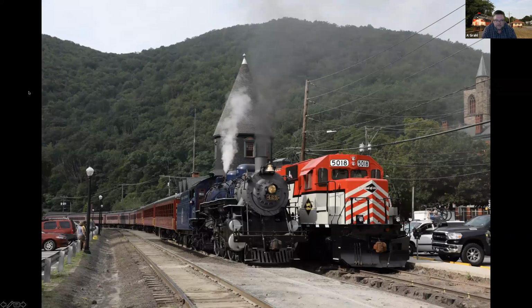RDCs. And here we are at the old CNJ station in Jim Thorpe. 5018 was that engine that was painted in this red color and has been repainted to match the F units now.